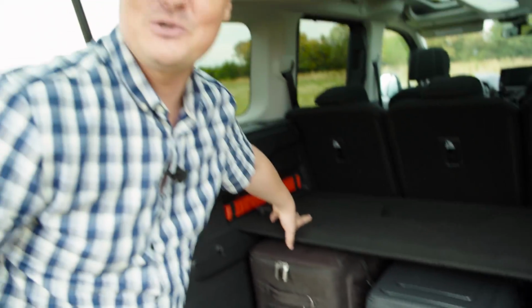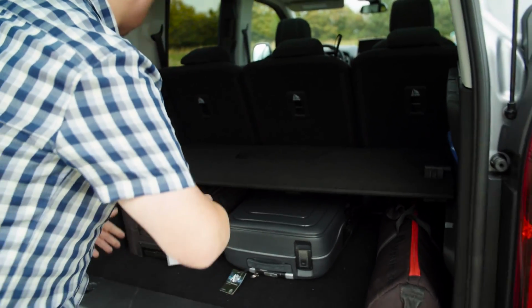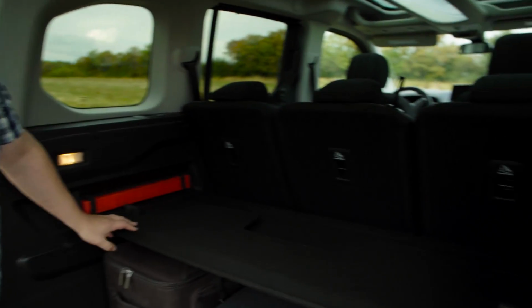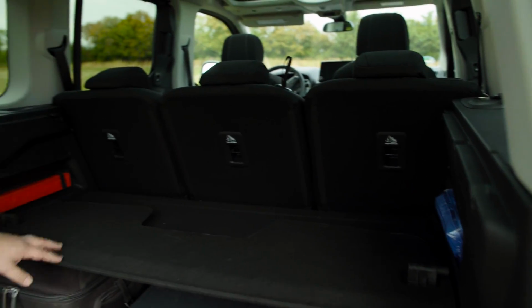This is a nice touch. A 12-volt charge socket for your rear seat passengers or for anything you have in the back. I don't know, Jonas, like camera batteries. Always good to have a place to charge those up while you're working. And then just acres of room. Little triangle here. We've got a first aid kit on the other side. There really is plenty of practical use back here.